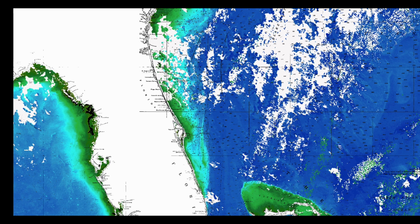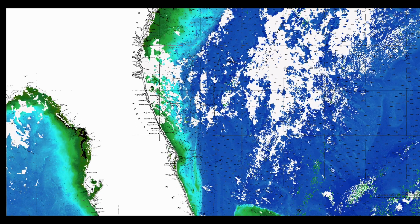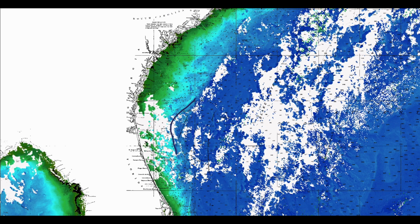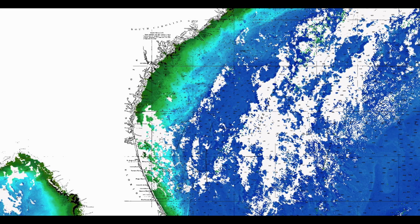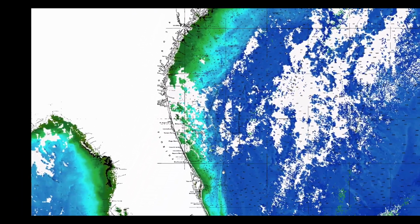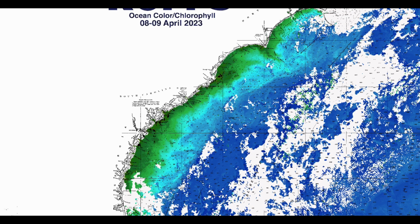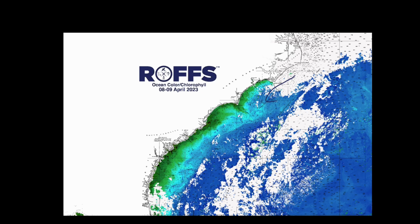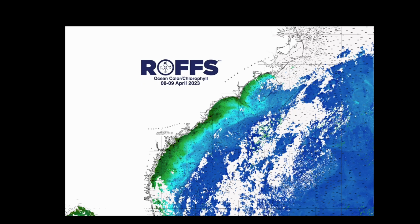Some cooler, cleaner water has also been observed inshore, extending south from the Savannah area to the Cape Canaveral area. This relatively large eddy circulating some nice Gulf Stream associated water inshore from Daytona to approximately Savannah. And then we can see the relatively large eddy here off of Georgetown, and clouds further to the north, but again, a relatively large eddy contributing to this nicer, cleaner water inshore.